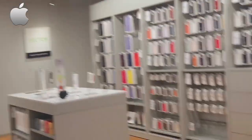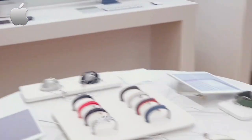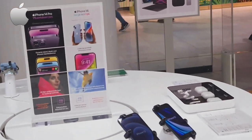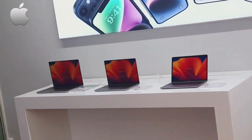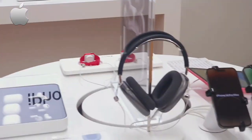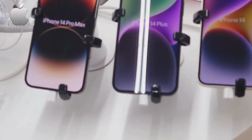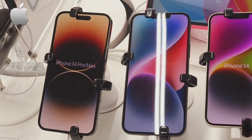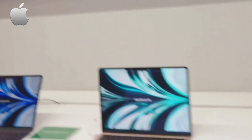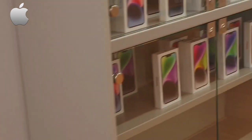So guys, the first thing I did was go to this shop. The name of this shop is Tecto, and it's located in the city center of Helsinki. This shop only deals with Apple products. They don't sell Android at all. When you go there, you're going to see different kinds of iPhones, even AirPods, MacBook Air, and the Apple Watch.